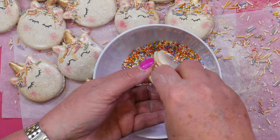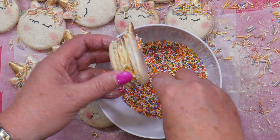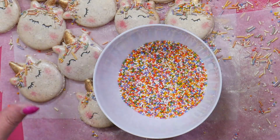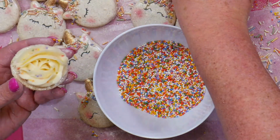Honest to goodness me. So there we go. Aren't these cute? Actually, I'm really chuffed with these girls. Really chuffed.